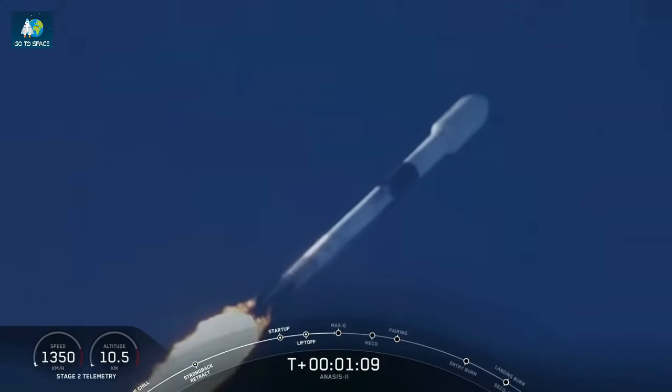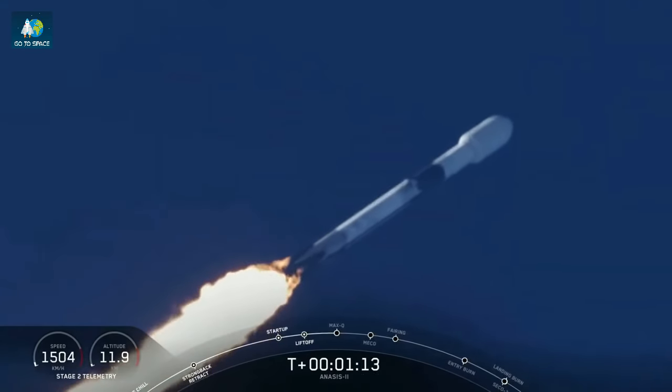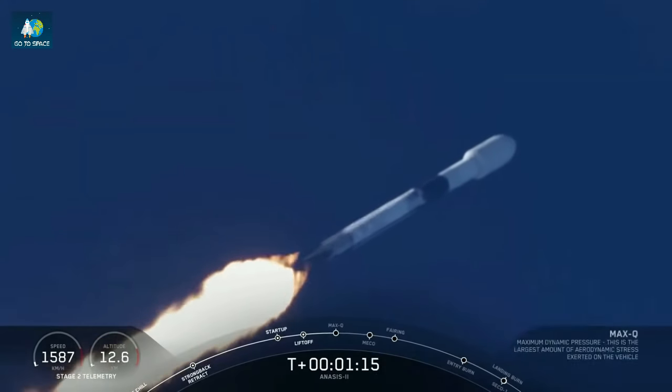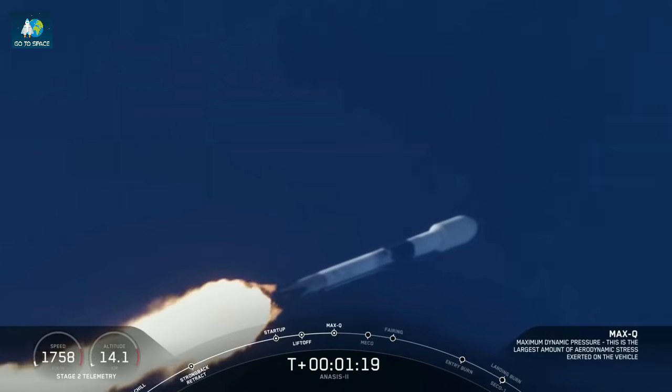Vehicle is supersonic. Supersonic, we're coming through the period of maximum dynamic pressure. Vehicle has reached maximum aerodynamic pressure.